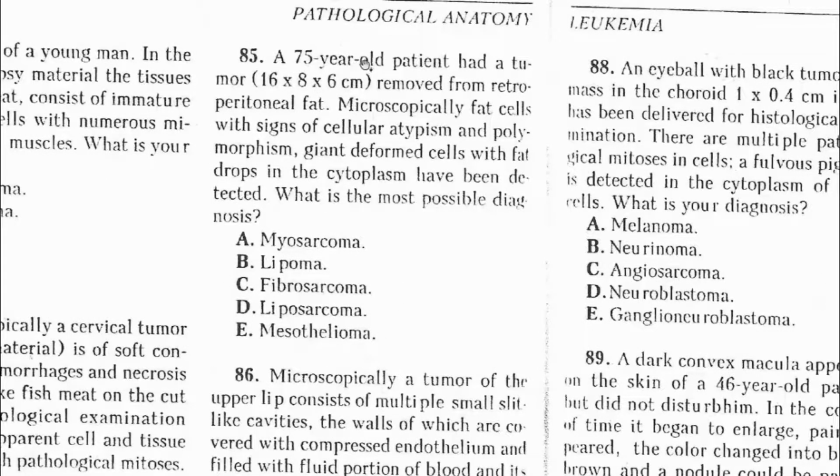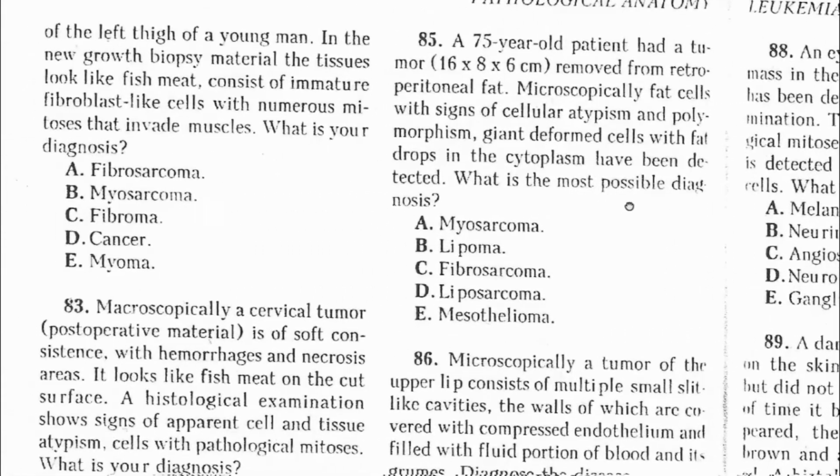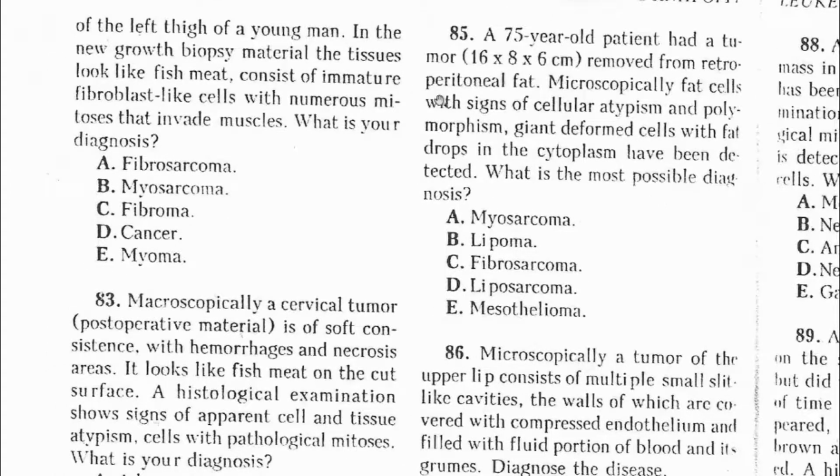Liposarcoma is. A 77-year-old patient had a tumor removed from retroperitoneal fat. Microscopically, fat cells with signs of cellular atypism and polymorphism, giant deformed cells with fat drops in the cytoplasm have been detected. What is the most possible diagnosis? Now, anytime you hear of fat cells, giant cells, please think of liposarcoma. So your answer here is D. 85 is D.